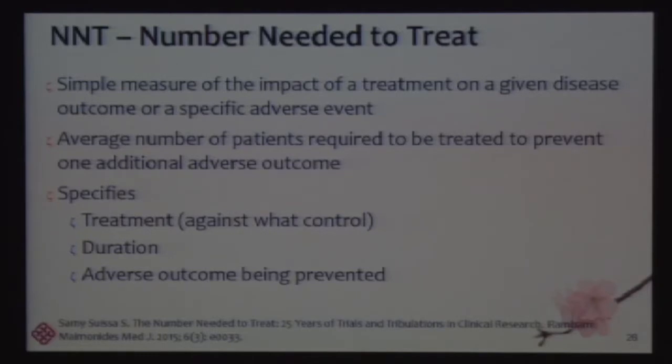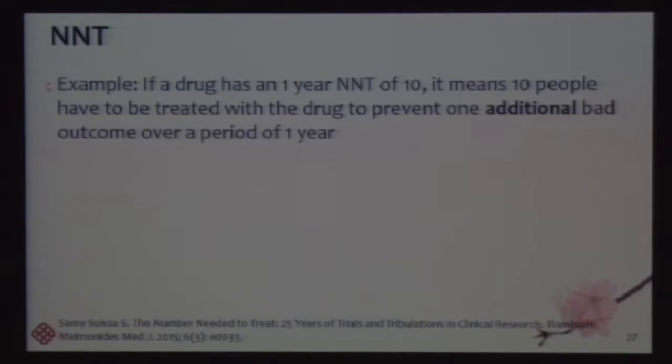It specifies treatment against what control, how long we're talking about, the duration of the treatment, and also what adverse outcome is being prevented. For example, if a drug has a 1-year NNT of 10, it means that 10 people have to be treated with the drug to prevent one additional bad outcome over a period of 1 year.